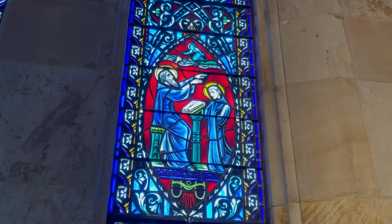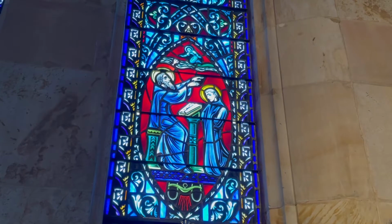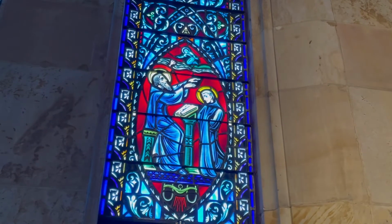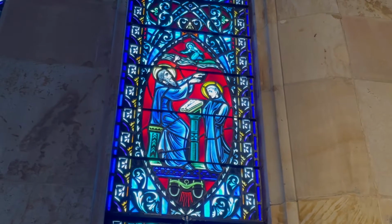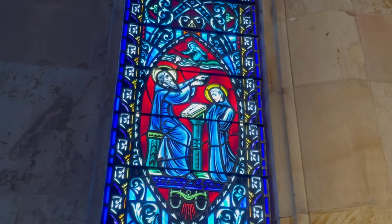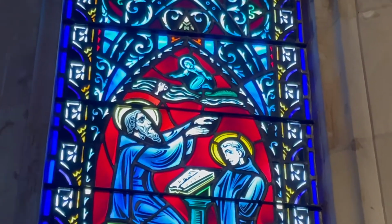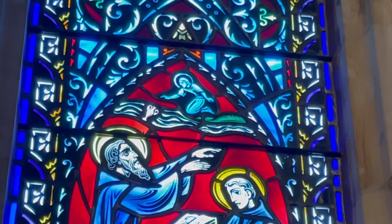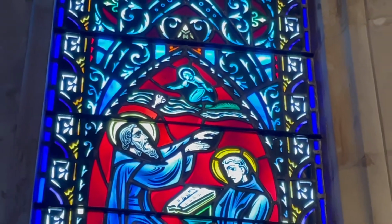The story is about two young monks named Maur and Placid. So here we see Maur listening to the teaching of St. Benedict, listening so he can prepare to respond. What you see happening in the background at the very top of that mandorla is the young monk Placid, who has been sent out to the river to get water, and he's fallen in. To be continued in the next window.